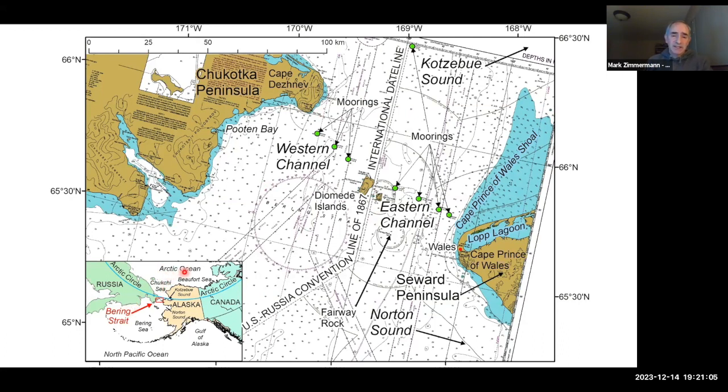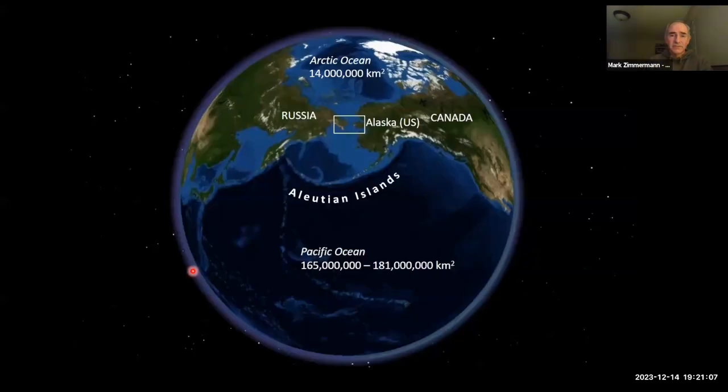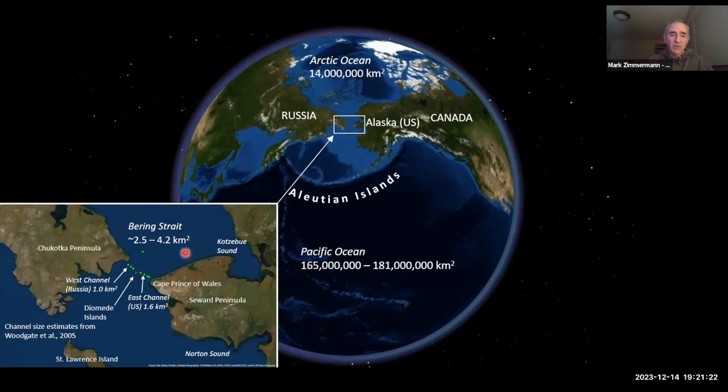So I didn't know any of this when I got started. This is just an amazing place. Here's another view of the Bering Strait, showing just how small of a connection it is between the gigantic Pacific Ocean and the much smaller Arctic Ocean. The strait has only been roughly estimated in size at between 2.5 and 4.2 kilometers squared. And Rebecca had, by hand, used navigational charts and given the whole strait an estimate of 2.6 kilometers squared, or 1 kilometer for the West Channel and 1.6 kilometers squared for the Eastern Channel. And that's the focus of my talk tonight.